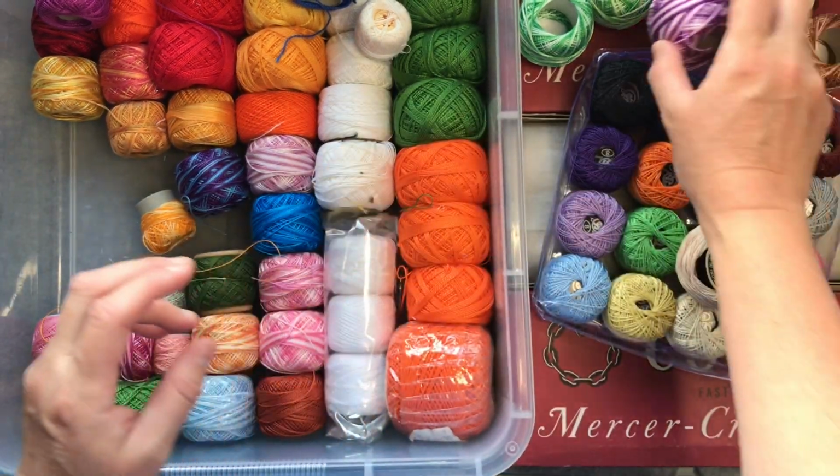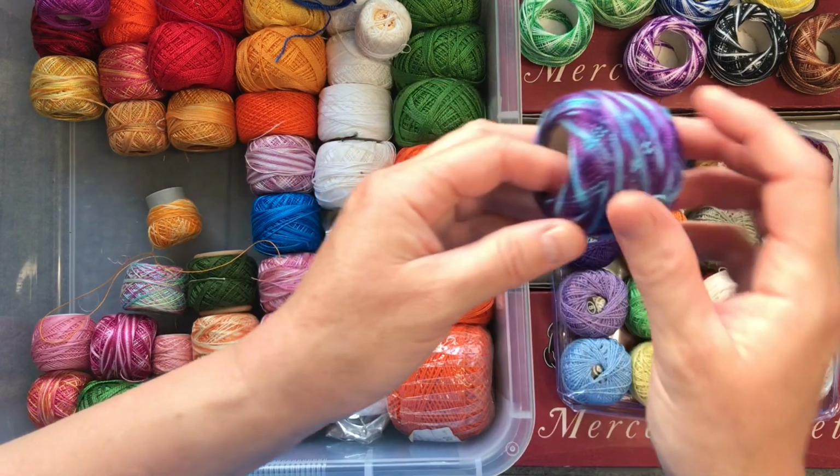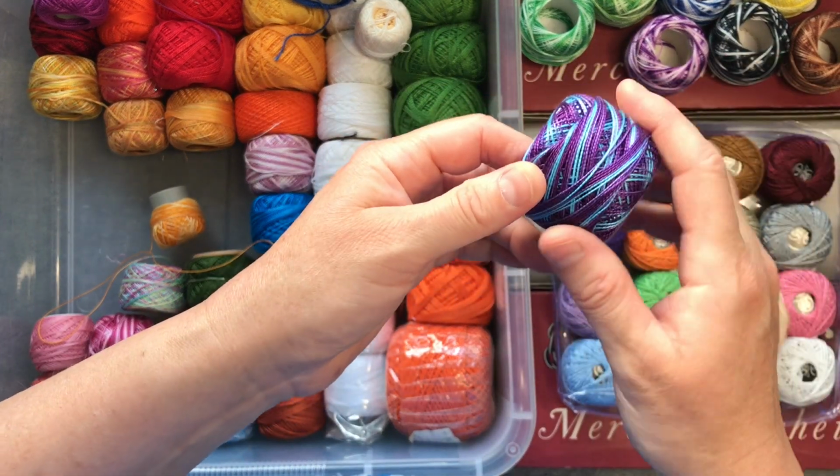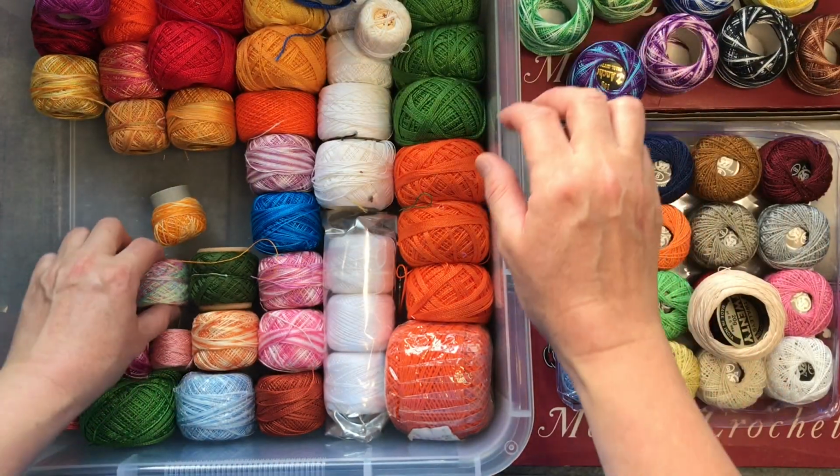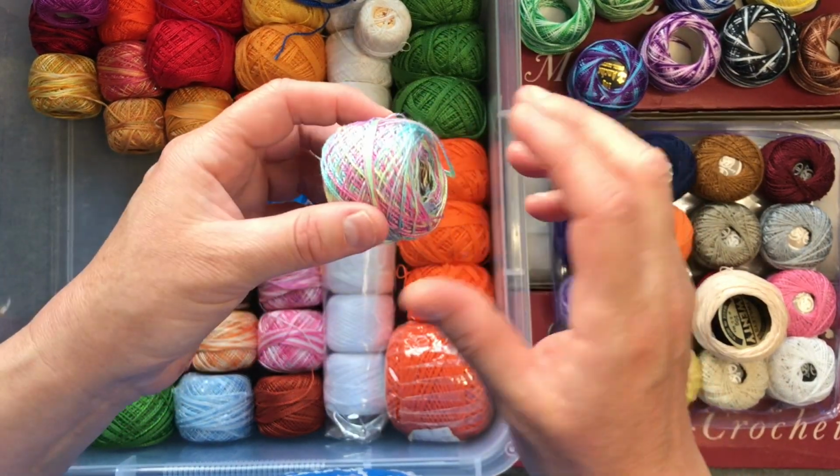Purples, Martha, I reckon that's one you'd like. Even this one, I think that would be right up your colour alley, Martha. But yeah, we both love it. Martha and I love our variegated. We joke that we're in variegated anonymous.